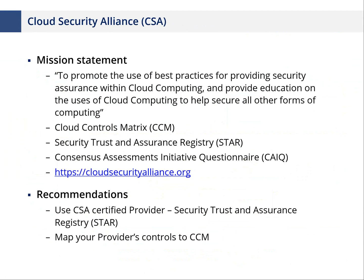There are some good resources out there. One of the resources we strongly recommend, if you're looking at cloud providers, is the Cloud Security Alliance. They have the Cloud Controls Matrix, which provides very good resources around how you should actually control this. What are the controls you should be looking at within the cloud provider to actually make sure this works right?